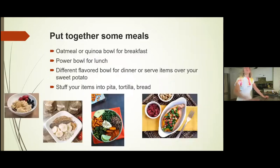And then we could put together some meals, and that's what I'm going to do right now. We could put together a breakfast. Now, I cooked quinoa, but you could also do steel-cut oats. That clip did not work, you could have seen them making steel-cut oats. And so that you would have for the week. But, you know, we could eat it traditionally. So you see that picture there on the left. It's just some oats or whatever that is with some fruit on it.